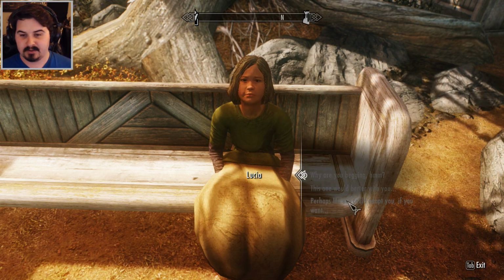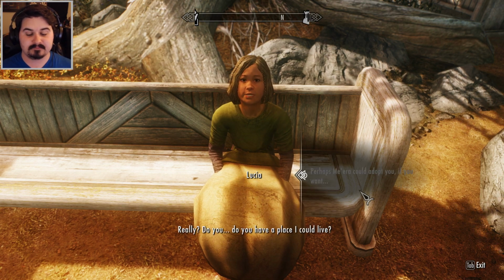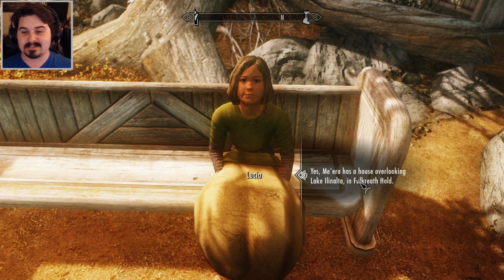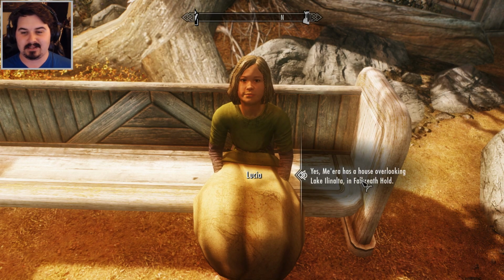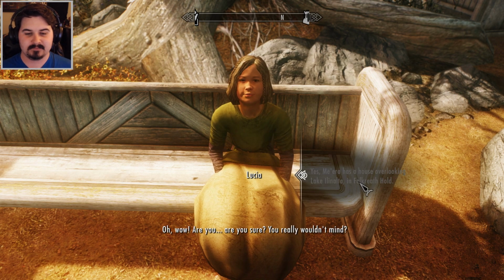Well then. Let's see what we can do. Perhaps Mira could adopt you, if you want. Really? Do you have a place I could live? We certainly do. Yes, Mira has a house overlooking Lake Ilinalta, in Falkreath Hold. Oh, wow.